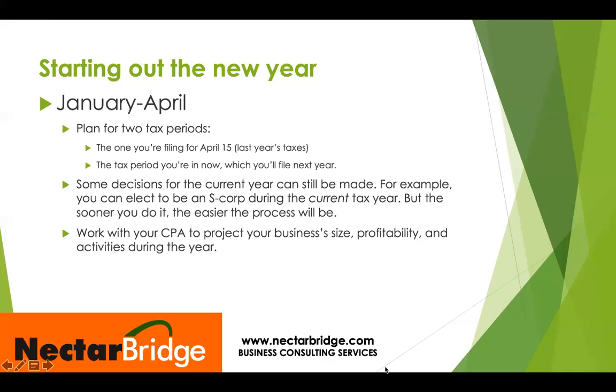There are some decisions for the current year that can still be made when you get past the new year. For example, the S-Corp election can be made during the current year. But the sooner you do these things, the easier the process will be and the less catch up you'll have to be playing, both in terms of planning and in some cases writing checks. So make sure that you're doing those kinds of things as early in the year as possible, or even better, do them in the previous year.